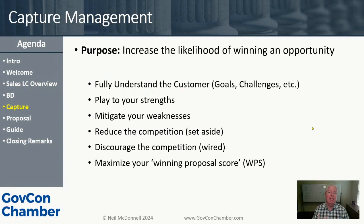Competition, right? Capture is about eliminating the competition. I want to reduce the competition by trying to get the opportunity set aside to woman-owned small business. Takes it from 300,000 businesses down to like 10,000. And I want to discourage the competition. I want to get something like, you must be a Microsoft Gold certified provider in there. If I get that put in there, a lot of businesses are going to go, that's wired, I'm out of here. Even if they're gold certified, sometimes they'll just, I'm out of here.